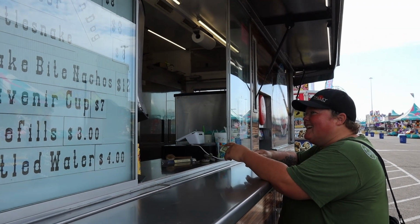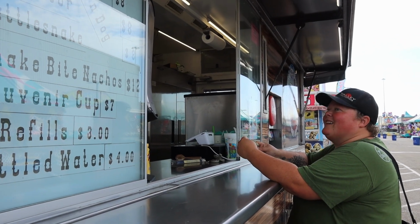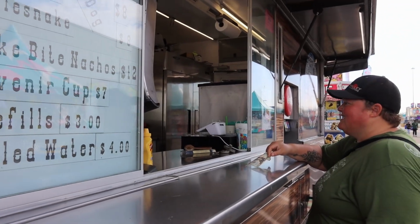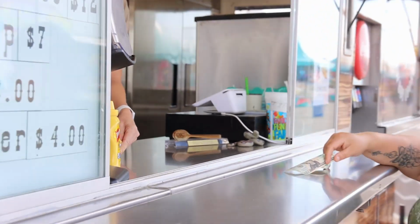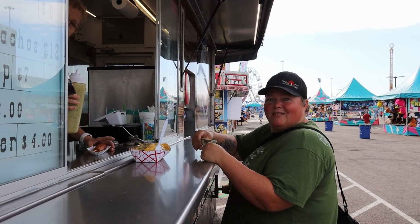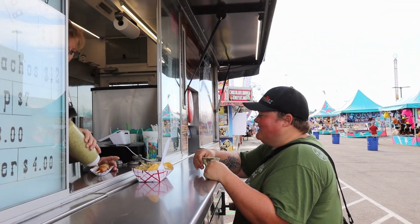Can I please get snake bite nachos and a rattlesnake corn dog, please? Avocado salsa on top? Yes, please. You said a rattlesnake corn dog. Yes, right down on this. You want the avocado salsa on there too? Yes, please. Yeah, let's go for it.